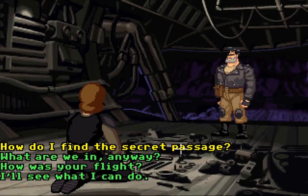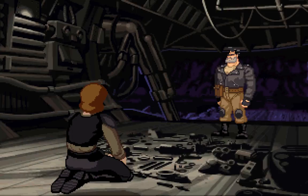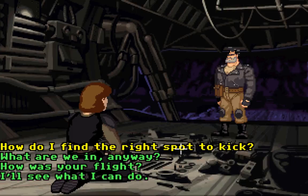Okay, how do we find the secret passage? Actually, we already know where the secret passage is. It is this one screen where there was a kind of a valve that was shut. Okay. How do I find the secret passage? Well, it's tricky. You have to wait for all the utility meters to turn black. Then you kick the wall in just the right spot and you're in.